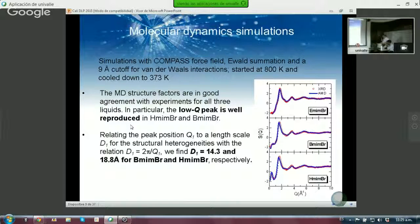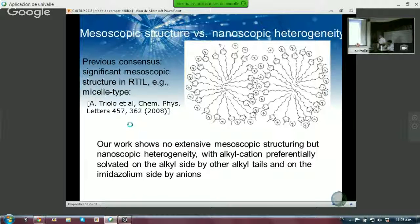So then you ask, why is this? And there have been various explanations for this in the literature. One which has received a lot of attention is the idea that you have some kind of micelle structure, with the tails, the ends of these alkyl chains, coming together in the middle, and then the head groups, the imidazolium rings, on the outside, and the anions next to them. So this imagines some kind of micelle-type structure.